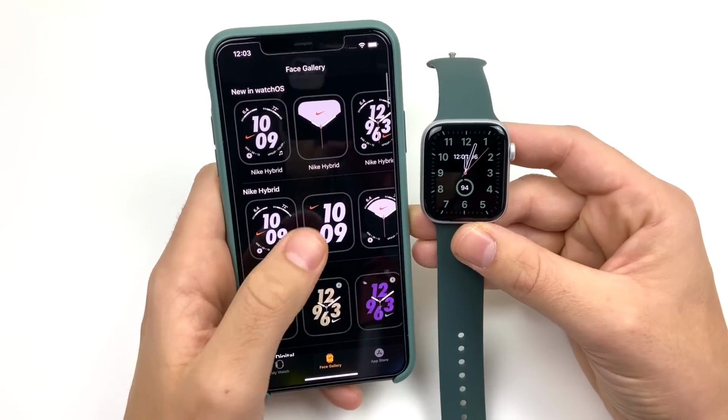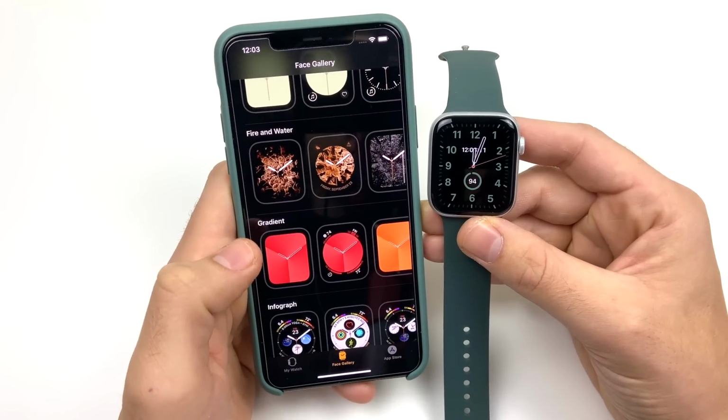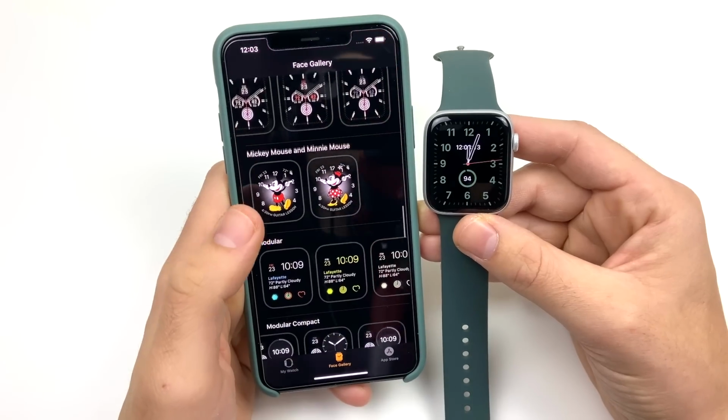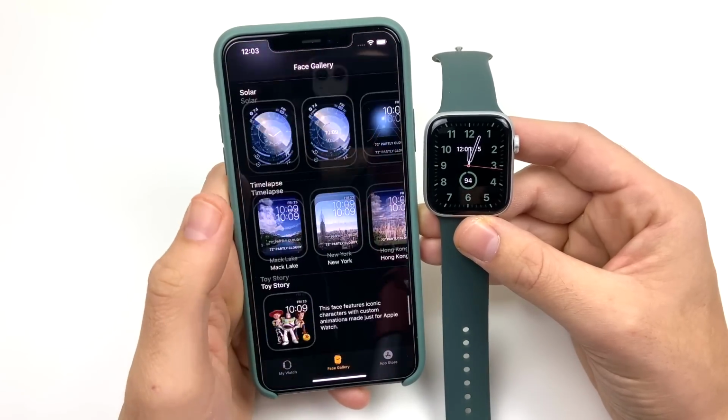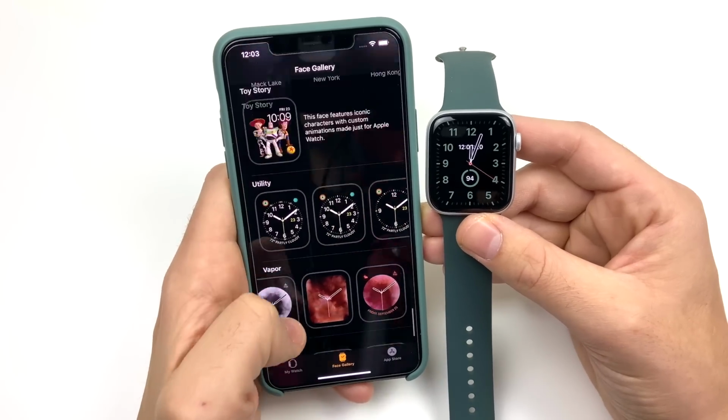And if you had the Nike watch, you do get all these Nike watch faces that come with it. But I still don't like how Apple still makes you have to buy different types of watches to get different faces. I wish they could open this up to third-party developers so they can develop faces and have way more selection here on the Apple Watch.